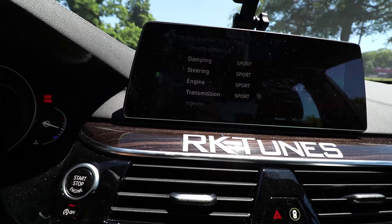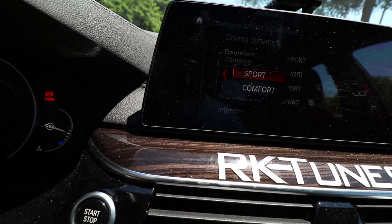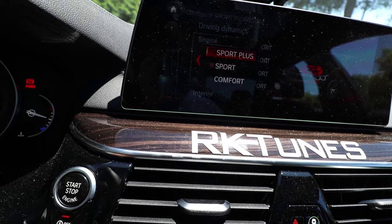okay. That goes to Apple CarPlay, okay. So let me just configure individual. Damping, we basically can only choose from sport and comfort. Steering, we have sport and comfort, the two choices. Engine, we have sport, comfort, and sport plus, and for sport individual, most of the time I choose the engine in sport plus.